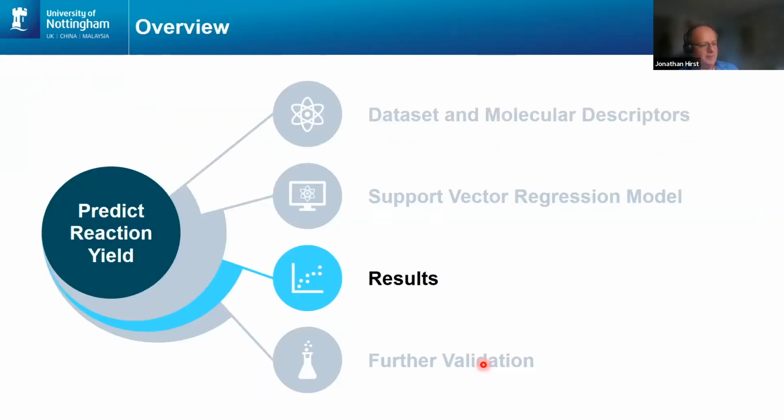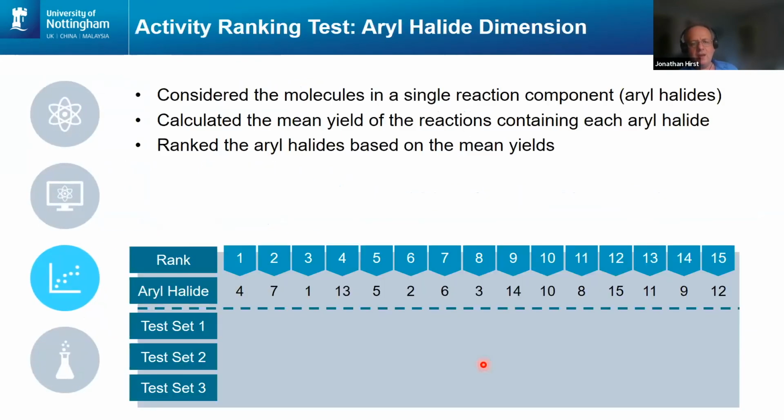Okay, so cutting to the chase. Well, just before we show the results, one important consideration is how one does the assessment of predictive accuracy. And if one simply takes those 4,000 examples and randomizes them and tries to do some predictions there, the results are generally not so good.